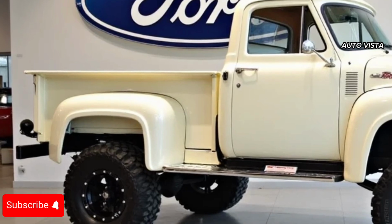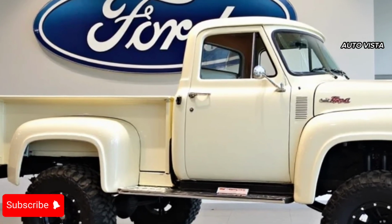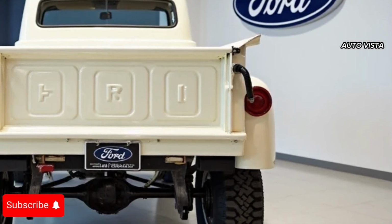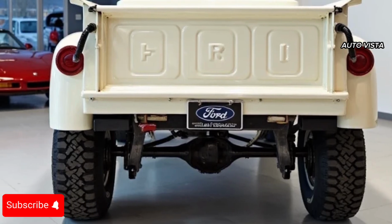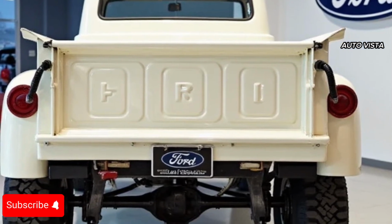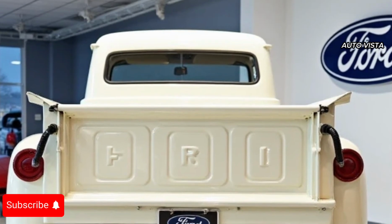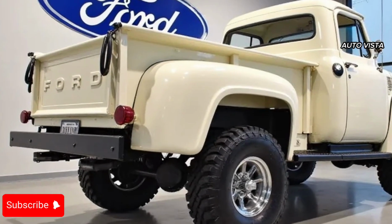Pop the hood, and this is where things really take off. The original engine is long gone, in its place, a modern power plant. Many of these builds are rocking a Ford Coyote 5.0-liter V8, straight from the modern Mustang GT. We're talking over 400 horsepower of raw, naturally aspirated performance. It's not just about speed, it's the reliability, the response, and the sound. That deep growl when you fire it up is pure muscle car magic.